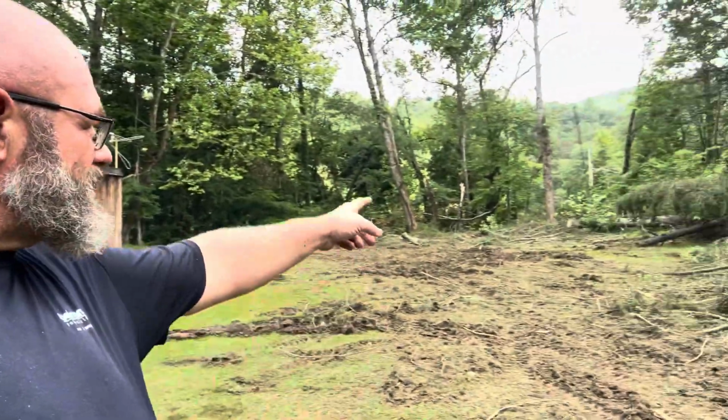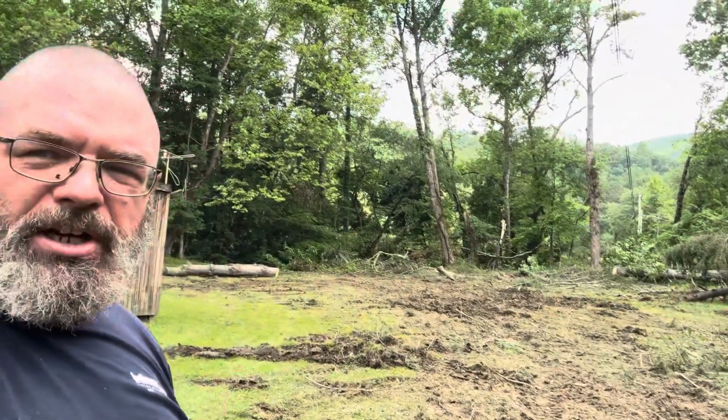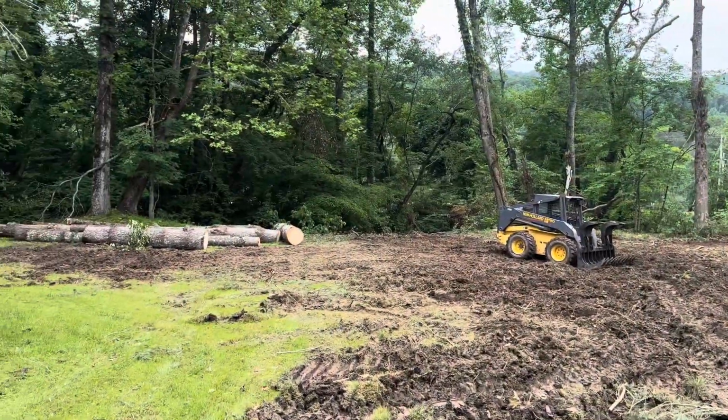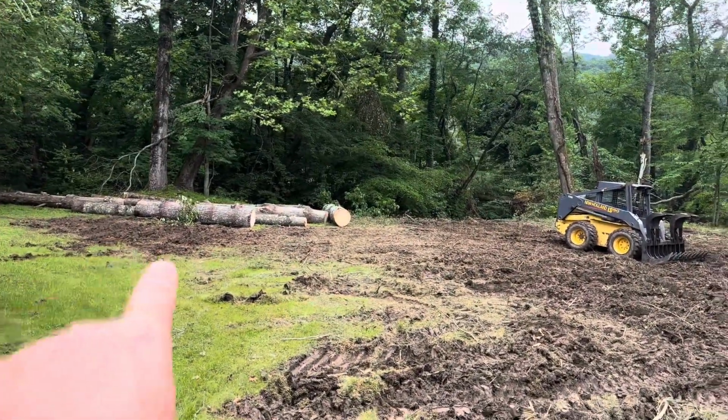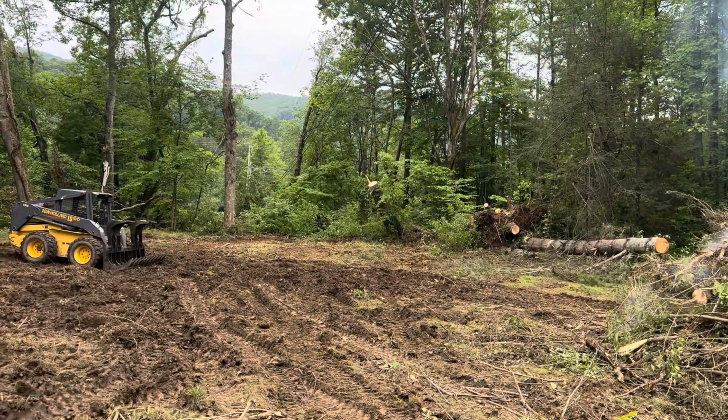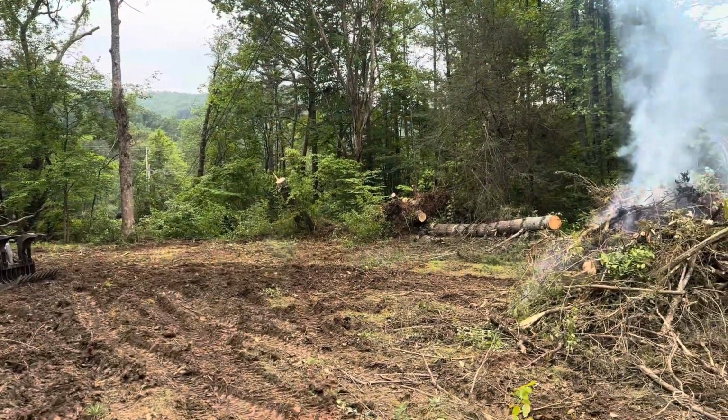Since Mike's here, he's going to start trimming branches off of those other big logs so we can get to them. All right, guys, making one heck of a difference. Got a bunch of the big logs stacked over here, but with Mike running the chainsaw and me running the skid steer, we got quite a bit done.